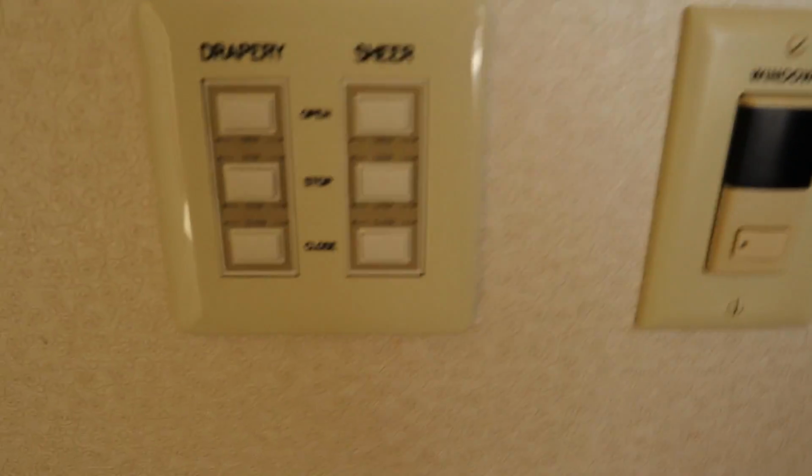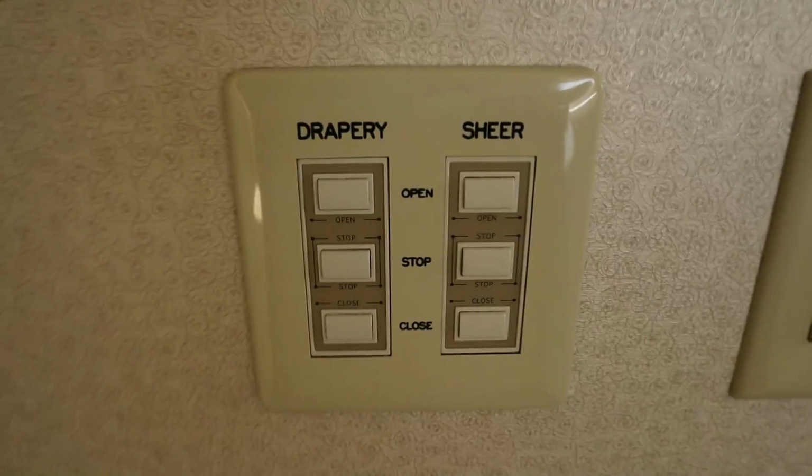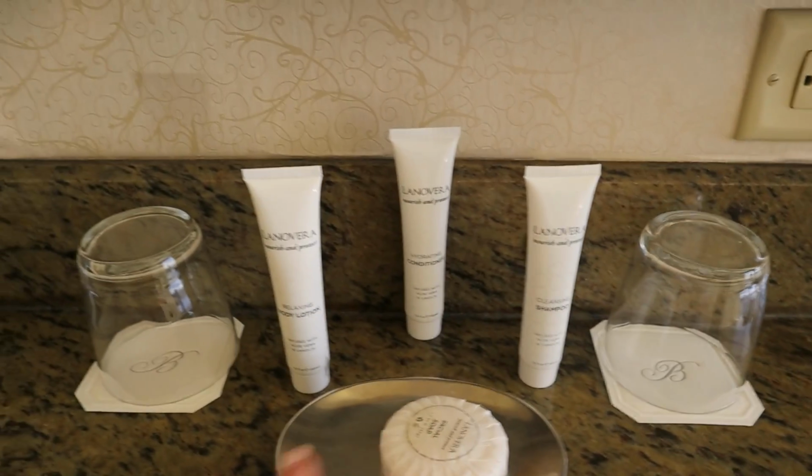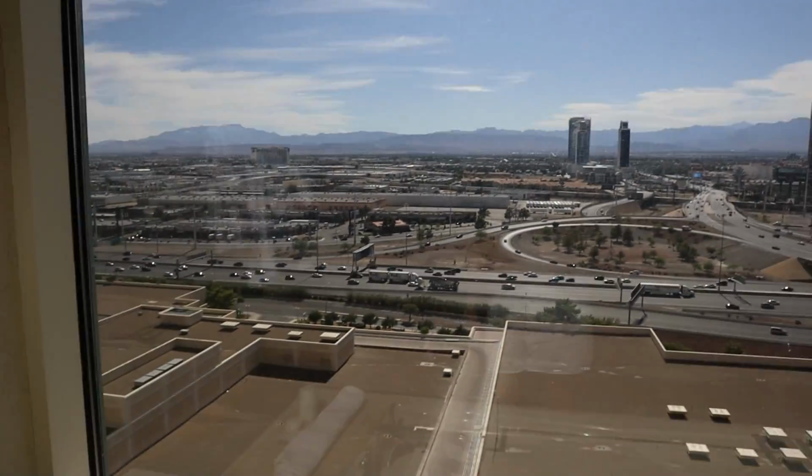I also want to show you guys, there are buttons here for window lights, and if you want to open and shut the drapes, you just push these buttons, so you don't actually have to do that. The bathroom is also really excellent and luxurious. You have Jack and Jill sinks and some really fancy toiletries, which are really nice. There is a makeup mirror, I love that. Nice soaking tub. Ooh, there's a little loofah. Ooh, fancy. And again, you have this big window to look out at the highway while you're in the bathtub. I do love that there is the water closet in this room because that really does make it feel more like a suite. It's a little bit more private.